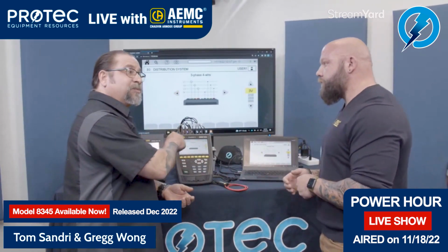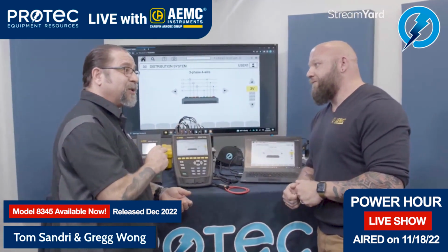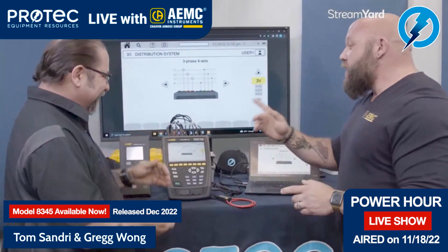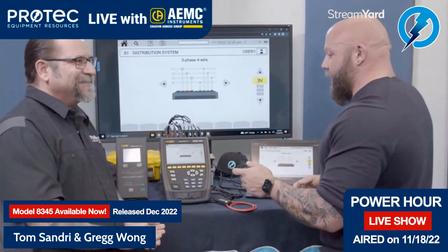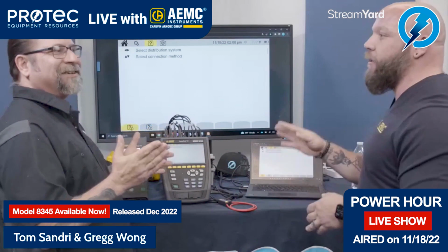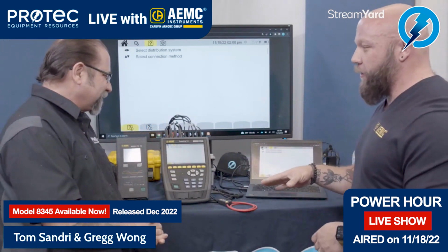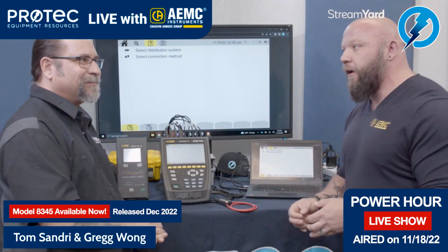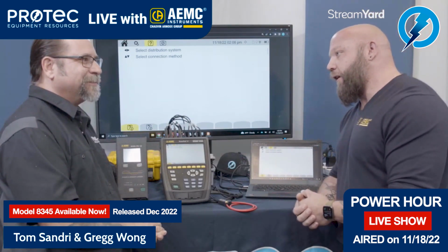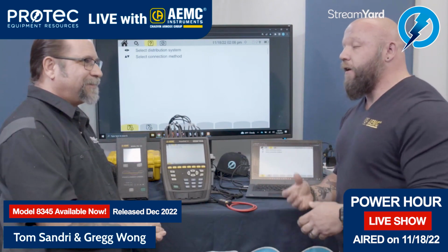You know, that is brilliant because, let's face it, Greg, real men will not open a user's manual. That's right. That's right. So in that case, the user manual's right here. I have a user manual right here built into the instrument. So I don't have to open it. It's already on screen. And of course, AEMC is known for our legendary tech support. So when you do run into a scenario that you can't quite figure out, if you're not sure how to do something correctly, just give us a call.